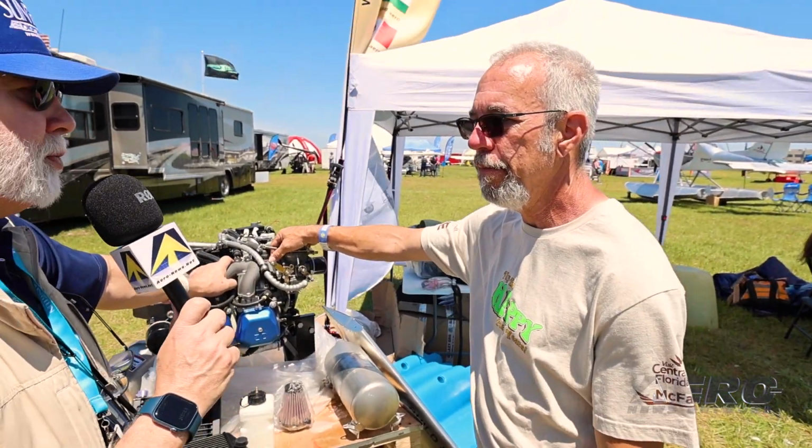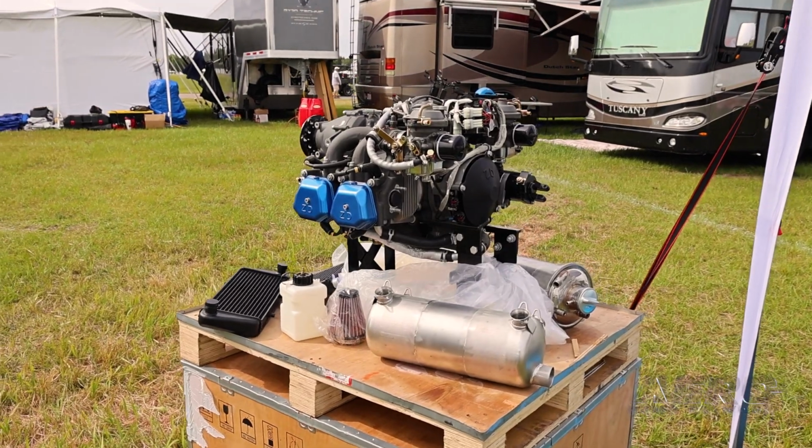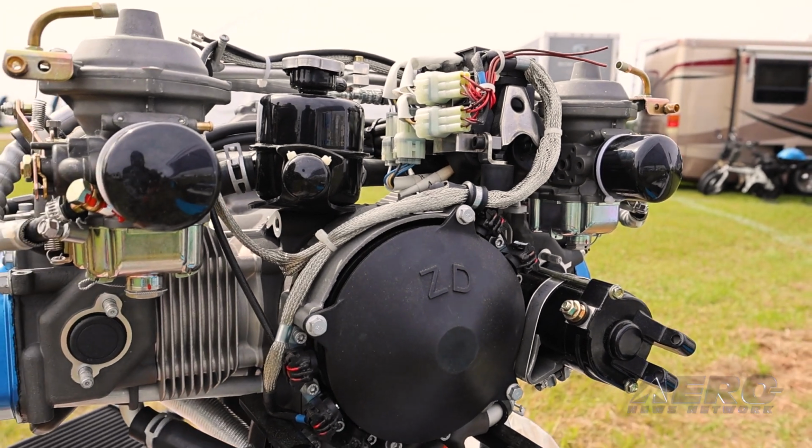How do they compare price-wise to their cousins? Well, I'll give you an idea. On this engine, the CA500, all up is $19,000, or just the engine itself. If you're going to compare it to the 912, this engine comes in at $15,200.